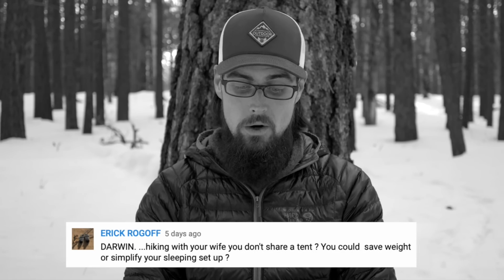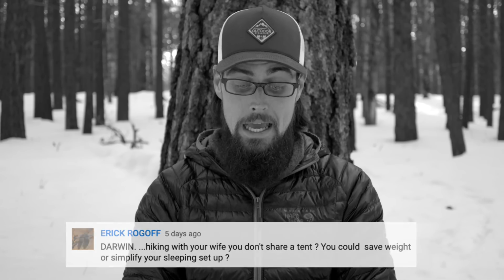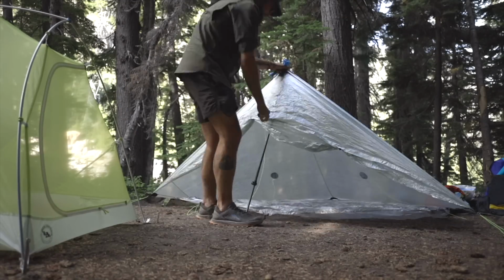You could save weight or simplify your sleep setup. Yeah, so Eric, back in 2015 and 16, whenever my wife and I were on the Appalachian Trail, we did share a tent. What happens is after you hike over 2,000 miles, crammed in the same space with somebody every single night, and you're stinky, and you're sweaty, and you're gross, you don't want to do it anymore. So what we found out throughout the years is for us, it just makes more sense to have 2 shelters.